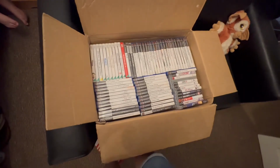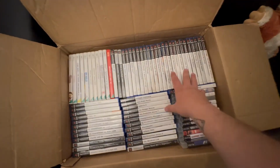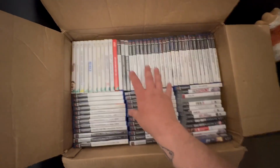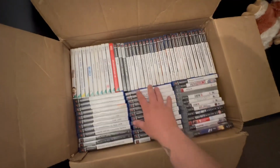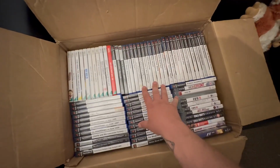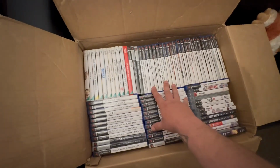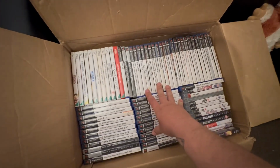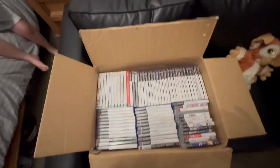I've had a bit of a sort out. These are games I don't want to keep anymore, so I'm going to take these to CEX. There's 72 here, I think. 74, thank you, Dylan. 74 here, so hopefully I'll get a voucher for around 100 quid, I'm hoping. Fingers crossed, but then knowing CEX, some of these are probably worth 10 pence, so plus 70 quid. I'm hoping I average more than £1 a game, so fingers crossed.